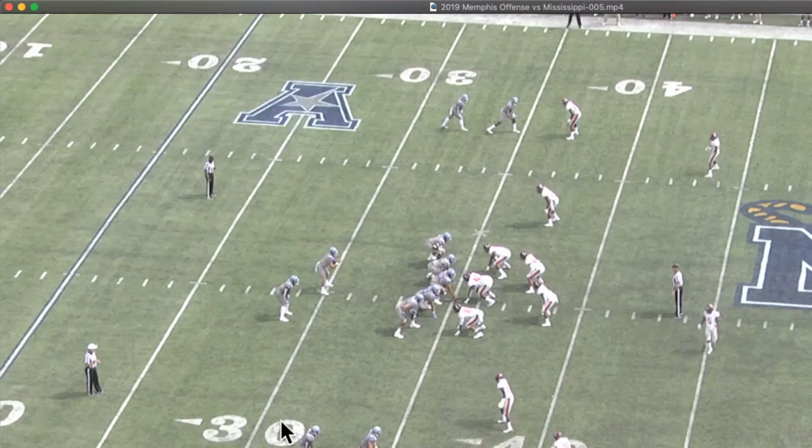Now, moving to the next one, you've got an RPO here. Once again, this is just a zone play. Everybody's stepping. You've got the H-back in the backfield. But you have 7 players in the box and 7 players within 3 yards of the line of scrimmage. I mean, these apex players are not respecting what's going on out here, and the 2 safeties are deep. So now this becomes an easy decision for the quarterback, and this becomes a little spot screen on the outside.